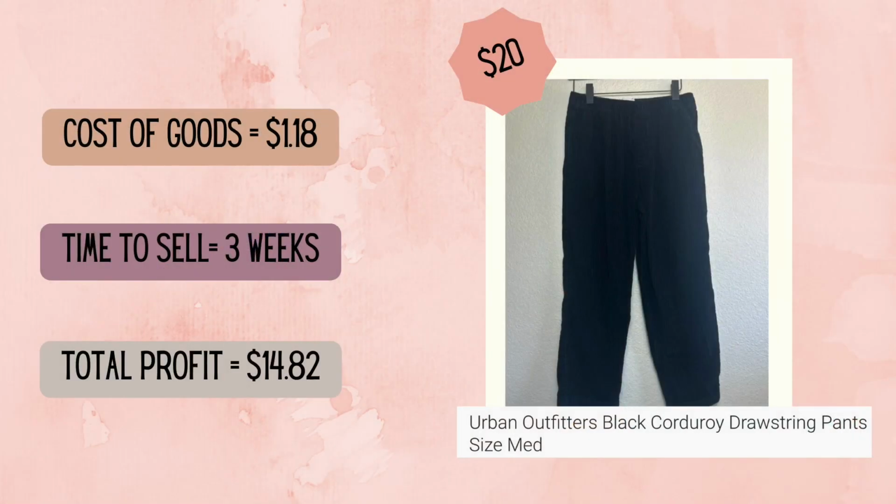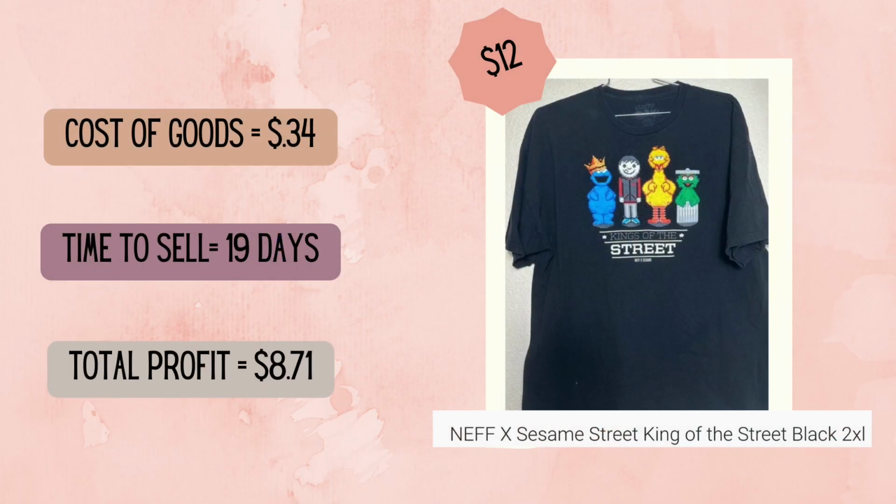But he bought this Urban Outfitters black corduroy drawstring pants, size medium, for $20. They cost me $1.18 to buy. They took 3 weeks to sell, and I got a profit of $14.82. And then he also bought this Neff X Sesame Street shirt, which was a size 2XL for $12. It cost me just 34 cents to buy. It took 19 days to sell, and I got a profit of $8.71. So I think that was a really cute bundle right there.